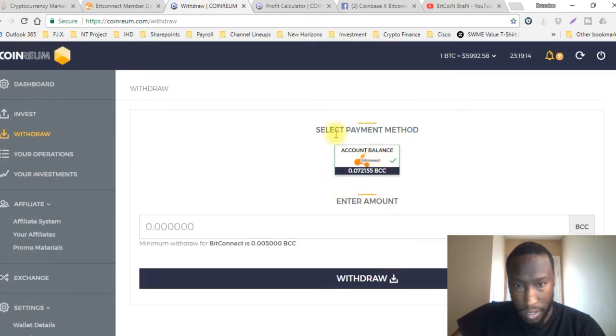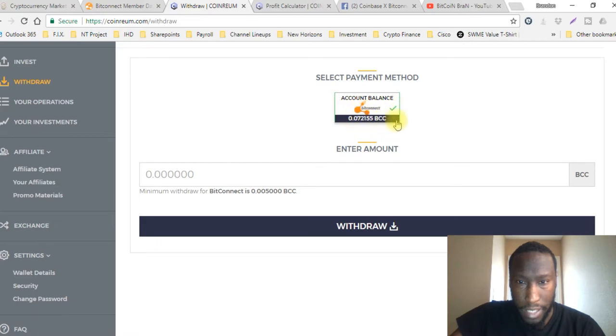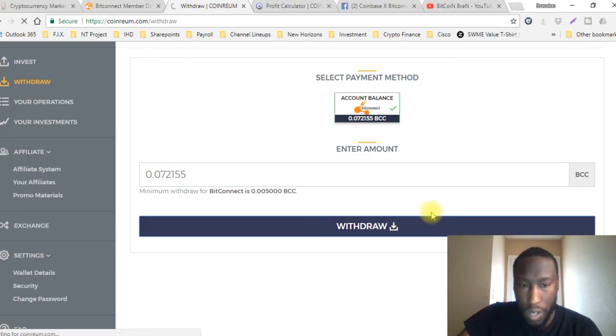As you can see, I clicked on withdrawal, and then my account balance is Bitconnect 0.072155 BCC. So I can come here and then just type that in, 0.072155 BCC, click on withdraw.